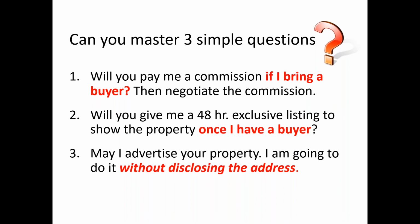Then you go to the third question. You ask them, may I advertise your property? I'm going to do it without disclosing the address. If you give me permission, I have a way to try to get a buyer for you, and I'm going to do it without giving the address, period. I'm just going to say Scarborough, $1.2 million home, double car garage, ground level family room, ravine lot, granite counters. That's all I'm going to say. This is not a signed listing. This is a piece of information that can trigger a lead. Does anybody have any problems with those 3 questions?